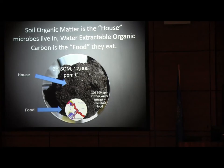So that's what we're doing with this Haney test. Here's a house with 2% organic matter. And the food is what's in solution in this soil that the microbes can use. And that usually is from 100 to 300 parts per million in that water extract. And this is a microbial food.